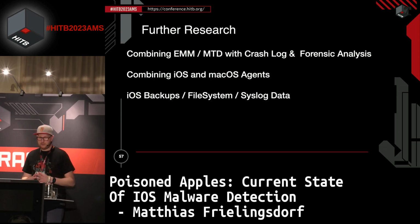If you want to do further research, go on and combine EMM, MTD with crash log and forensic analysis. There's lots to gain there. Start looking at iOS backup and syslog data. I don't think that we have covered the majority of it. There's still a lot that you can do.